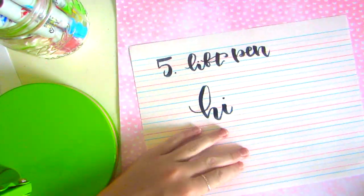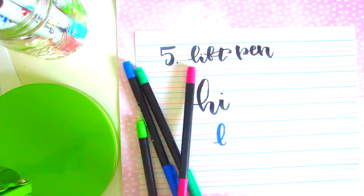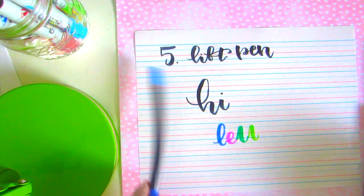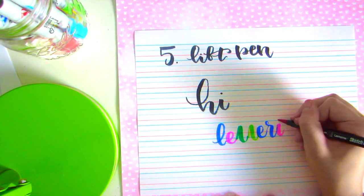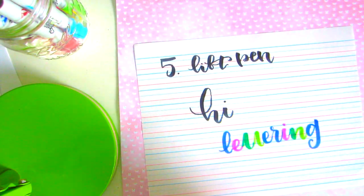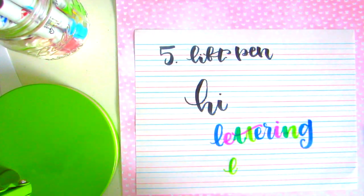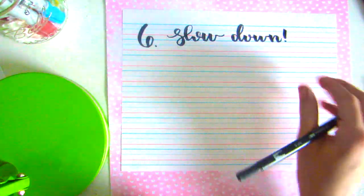Okay, so number 5, which is lifting the pen, is another key part of calligraphy. When you're writing, you want to make sure that you lift the pen after every segment of the word that you're writing. I don't know if that makes sense, but here I'm showing you with different colors. You don't want to write it all in one stroke, because your hand won't move that well, and it's just so much easier to do it this way, and your lettering turns out so much better. Trust me, because if you don't lift the pen, it might start to hurt your hand after a while, and it'll just be a lot harder.